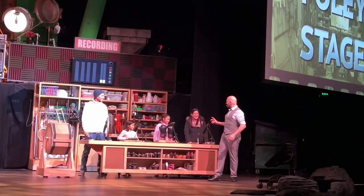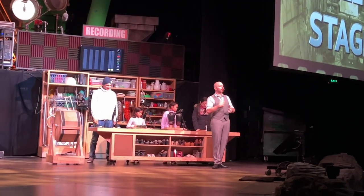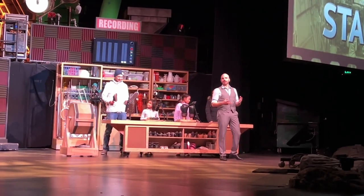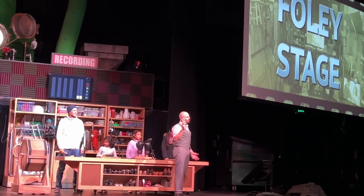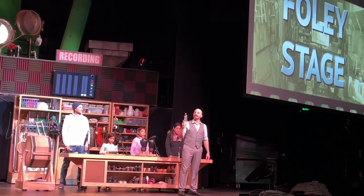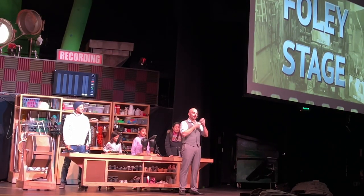They're going to help demonstrate how the simple items on this table can be repurposed to sound like something completely different than what you might think. For example, in Foley, a water bottle could be used to articulate the sounds of breaking bones. Something like this. Check it out.